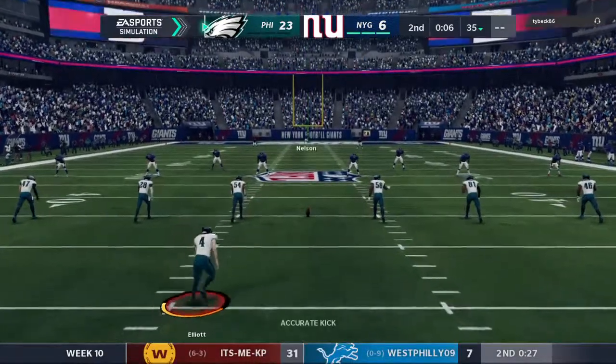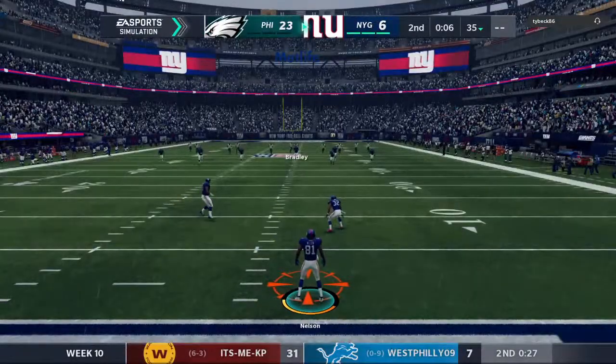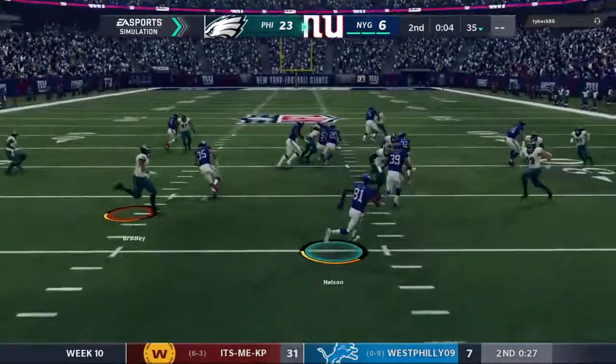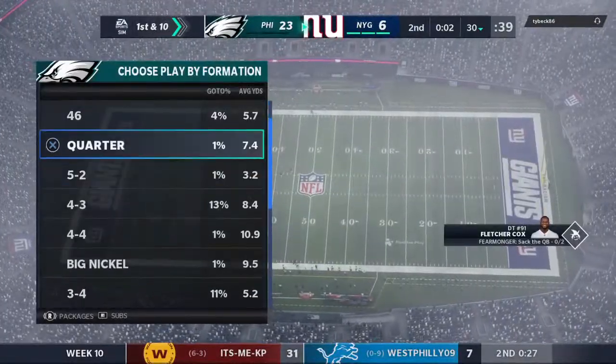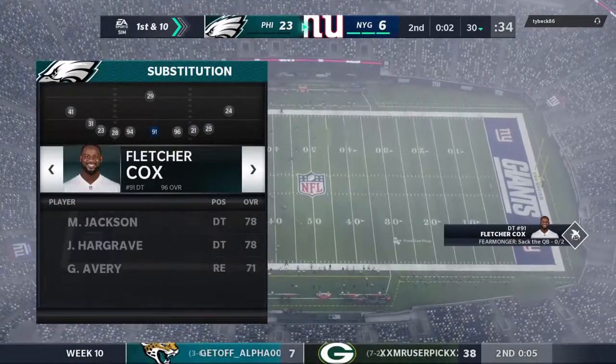Jake Elliott. So 6 seconds, all that remains of this first half as the kick is away. J.J. Nelson now to return. And a nice return sets him up pretty good here right at the 30-yard line. 1st and 10 at their own 30-yard line.